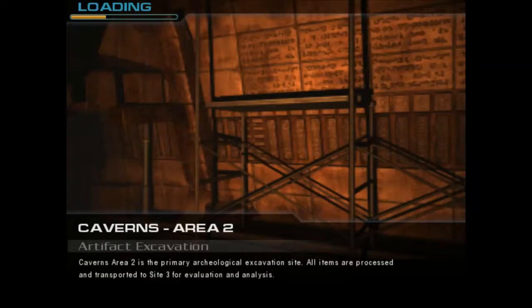Caverns area excavation site. All items are processed and transported to Site 3 for evaluation and analysis.